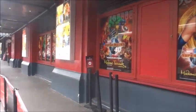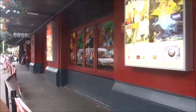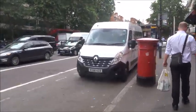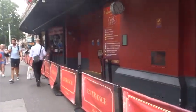So here we are outside Madame Tussauds. I've been here since the London trip in 2012, but I'm not going in. No, I'm in Gergő. I've got in. We are going to go find a cafe and sit down somewhere. We have a play later tonight.